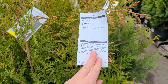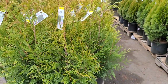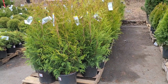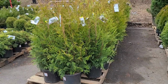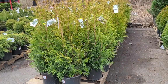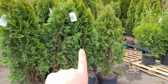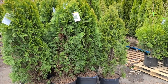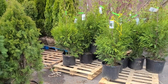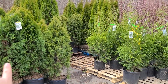But these have been pretty fast growing in my neighbor's yard and have been really, really pretty. You can tell they're a little different than the emerald green arborvitaes. These green giants are a little more airy in the foliage, where the emerald green are a little denser. I'll actually show you a comparison right now. So here is the emerald green arborvitae, and right here is the green giant. So those are a little airy compared to these. These are a little denser.